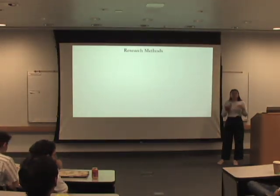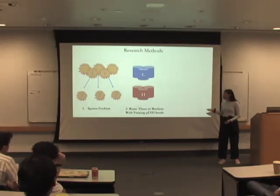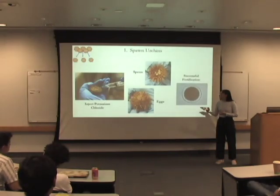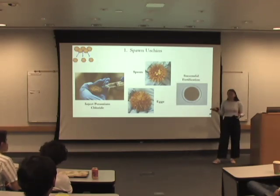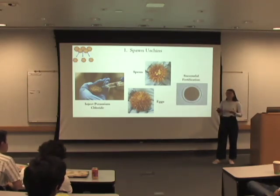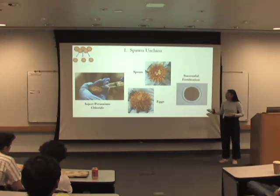So my project required me to first spawn my urchins, then raise them in buckets with varying Pco2 levels, and finally introduce a heat stress event. The spawning procedure begins with injecting potassium chloride into our adult sea urchins. This potassium chloride solution basically causes the urchins to contract their muscles and excrete either their sperm or eggs. And we can determine the sex of our urchins by looking at the color of their excretions: white for sperm, orange for eggs.